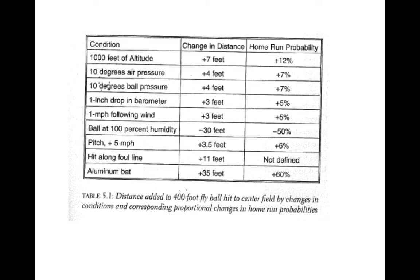So this table shows the changes in distance that a 400-foot fly ball hit to center field at sea level would fly under the effect of various meteorological phenomena. And we'll look at a few of the items here. As you go up in altitude, the air becomes less dense. And that means the air poses less frictional resistance to a batted ball, and the ball should travel further. So for every 1,000 feet of altitude you go up, you increase the distance that that 400-foot fly ball would travel by 7 feet.